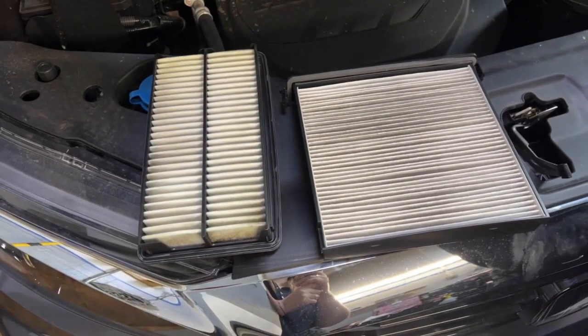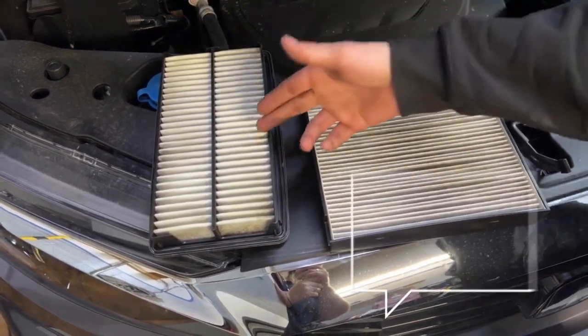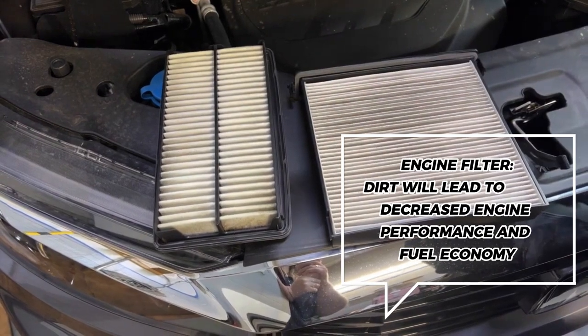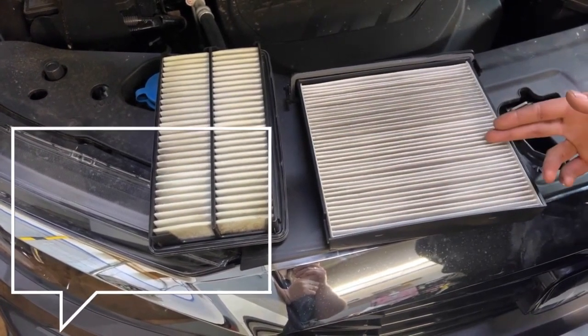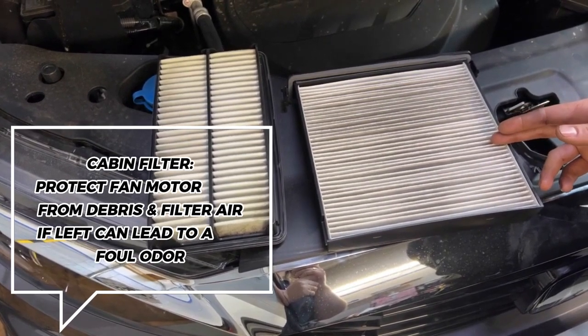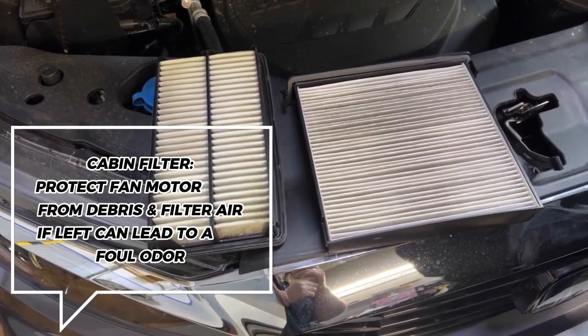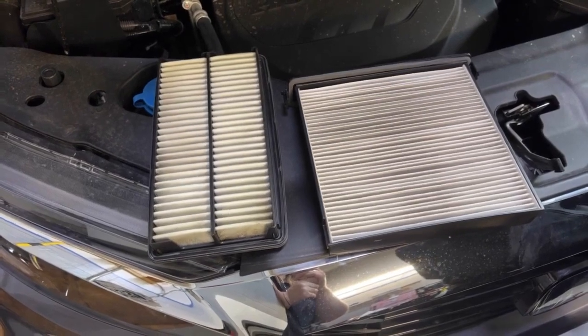Next up is the service 2, the engine and cabin air filters. We've got them out for you. The engine air filter eventually will get dirty and lead to decreased engine performance and fuel economy, so we recommend replacing them when they're due. The cabin air filters protect the fan motor from debris and also filter the air inside of the vehicle, and if left unchecked for too long, they can cause a foul odor due to bacterial buildup. They usually last around 10 to 15,000 miles depending on the area you live in.